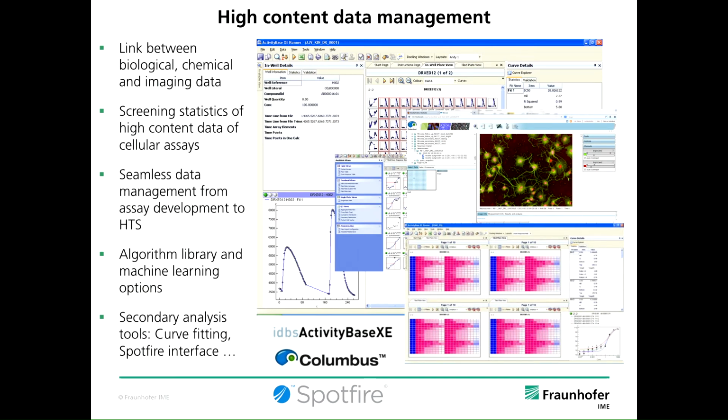So what do you do with all that data? Of course, you need sophisticated data management tools, and we have a high-content data management system which basically links all this information between the biological, the chemical, and the imaging data that we retrieve. And you can then move ahead and do all types of analysis, and go back to your image, go back to your dose response, and really zoom into the properties of that compound. And we set out to do so in Hamburg.